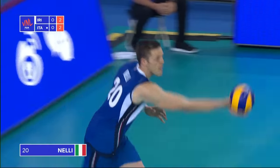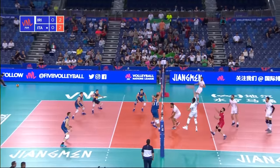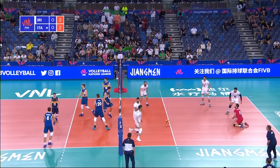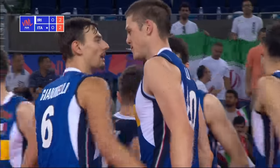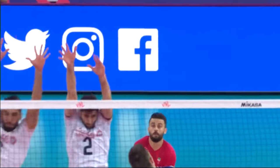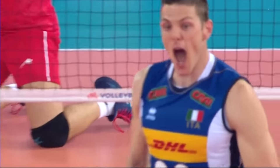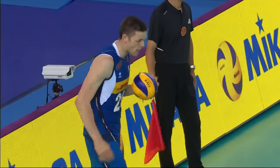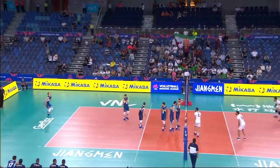Two-two. Nelly on serve, it's a boomer. Picked up as well by Ibanipour. Balasso is the Italian libero. And his opposite number there, Hazratpour, couldn't do anything to dig the ball up and out. And Italy just trying to find their range. The spike coming down the side there of Ibanipour's left shoulder. So the 25-year-old from Trentino, Gabriele Nelli, on service.